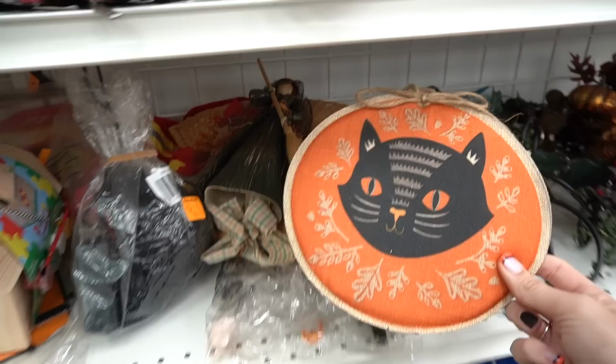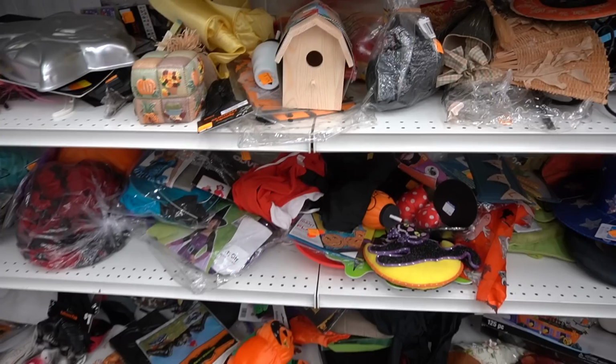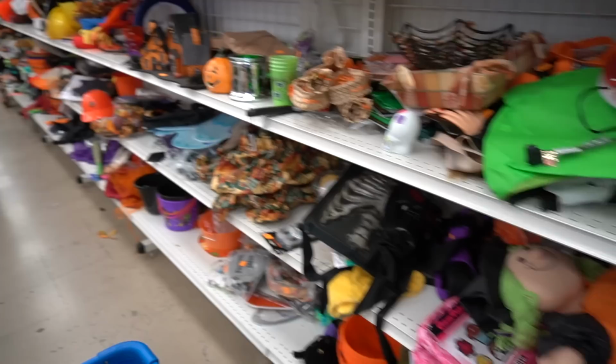I am seeing this cat. This cat looks vintage, but I feel like it's just meant to look vintage. It's not actually a vintage Halloween decoration. And that's really what I'm looking for when I'm looking through the Halloween. As far as resale goes, I'm really looking for vintage Halloween decorations. I do like that piece, I'm not gonna lie.